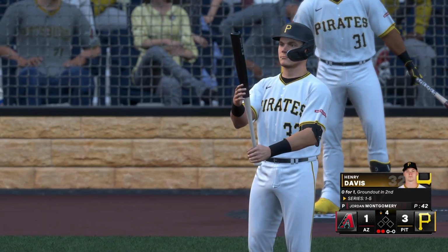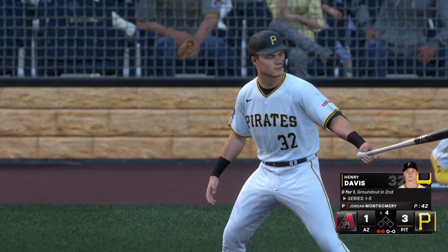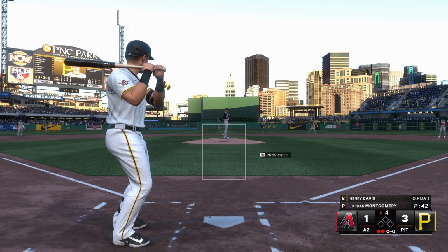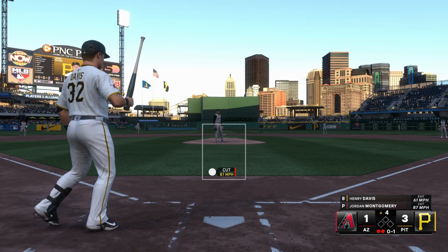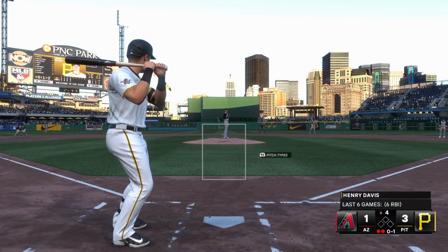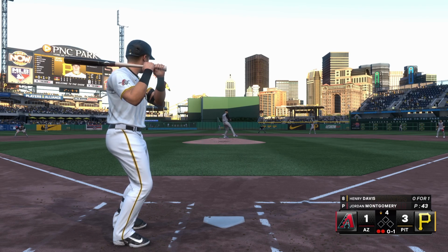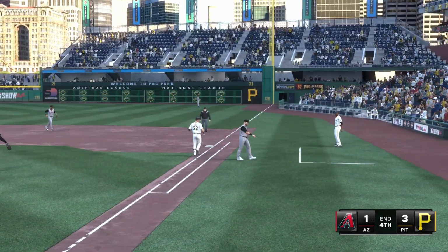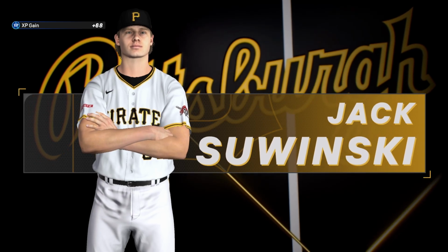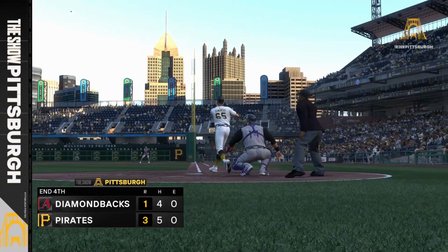Here's the Pirates catcher now, Henry Davis. He's 0-1. Ground ball, Walker. He takes it himself to the bag, and that'll do it. But the solo shot stretches their lead even further. It's now a 3-1 ball game. This is Pirates Baseball on the show, Pittsburgh.